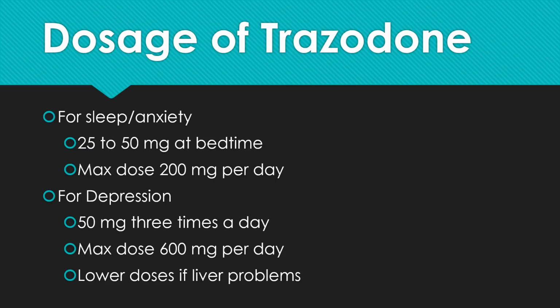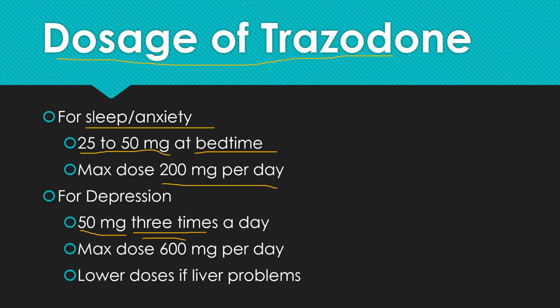So common dosages of trazodone for sleep or for anxiety, we see usually 25 to 50 milligrams at bedtime. For sleep, we usually consider the max dose to be around 200 milligrams per day. When used for depression, it's used 50 milligrams 3 times a day, with a max dose somewhere in the neighborhood of 600 milligrams. Again, dose always varies on the person. Your provider will help to determine the appropriate dose for you. One thing is, if there are some liver issues, usually the doses need to be lower.